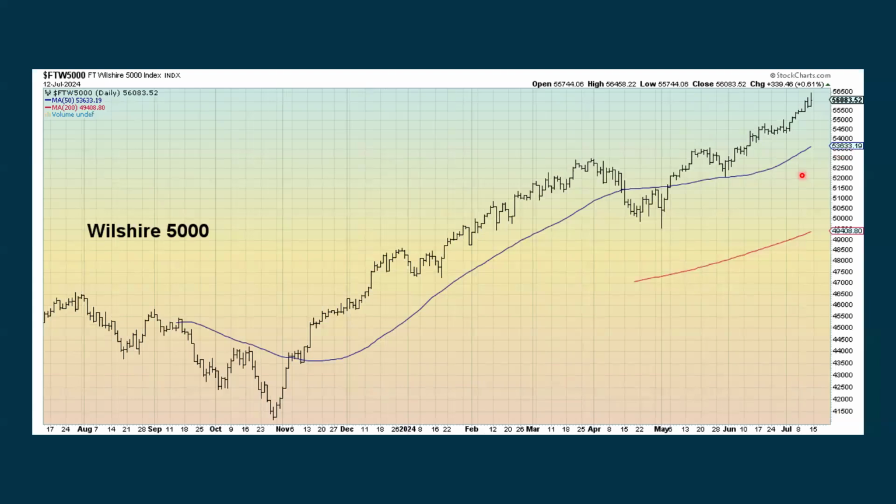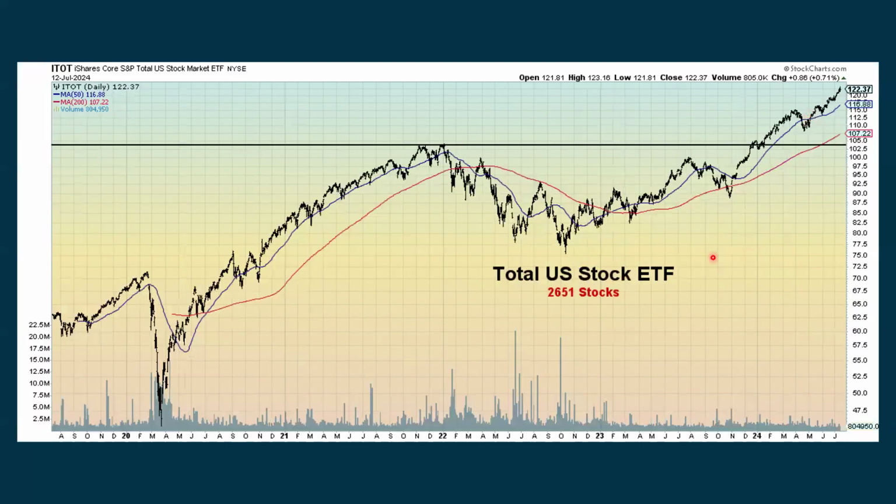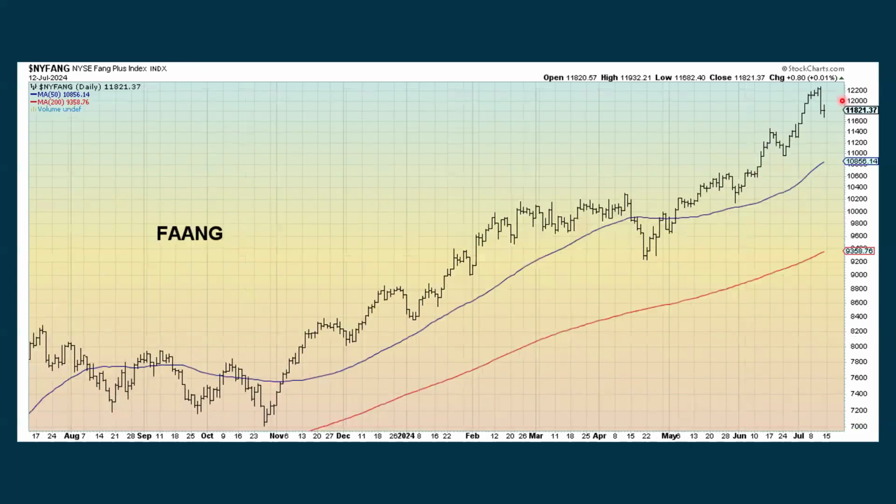This is a daily chart, another broad market measure. It closed in about the middle of its bar on Friday, but this also is coming off of setting all-time highs. The total U.S. stock ETF also down a little bit, but setting recent all-time highs. The FANG index off of its highs that were set earlier in the week, so we're seeing a little bit of profit taking there, but still looking positive.